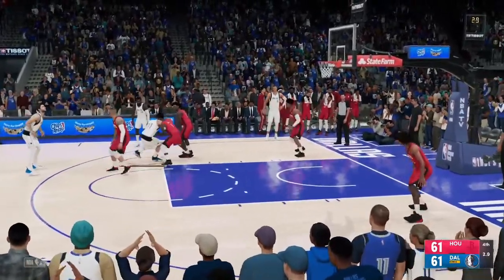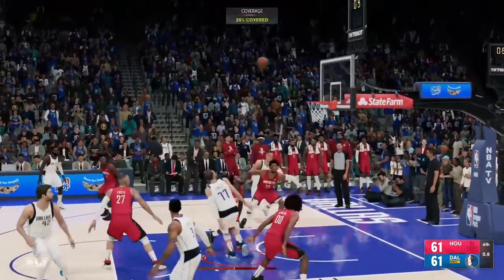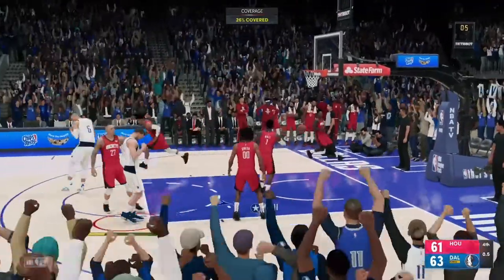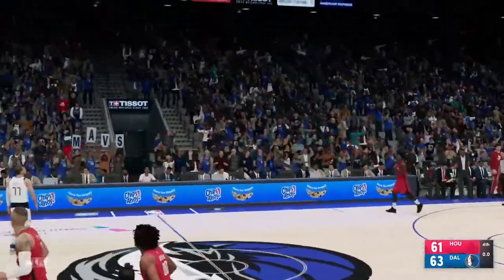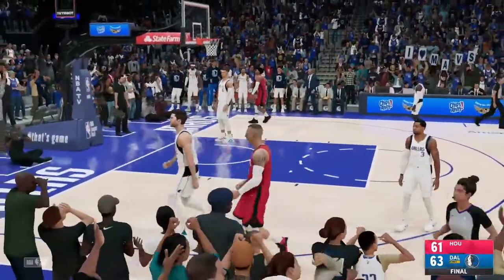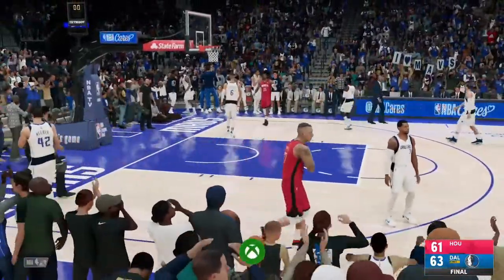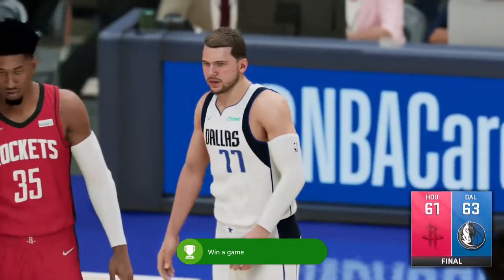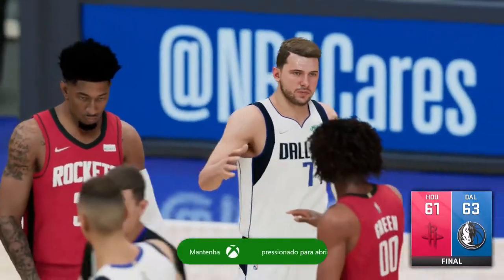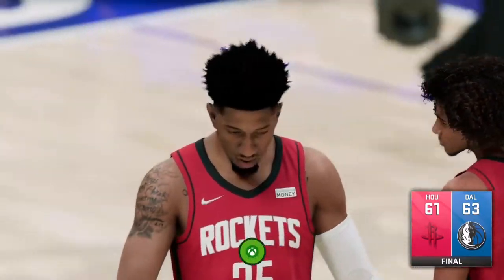Doncic up top. Yes! He's been so dependable in this game, taking nothing but good shots. And so the big win by Dallas in a tight game. That was an incredible night of hoops. A tremendous finish. They waited until the very last moment to seal it. And so many times we see these close games won by the home team.